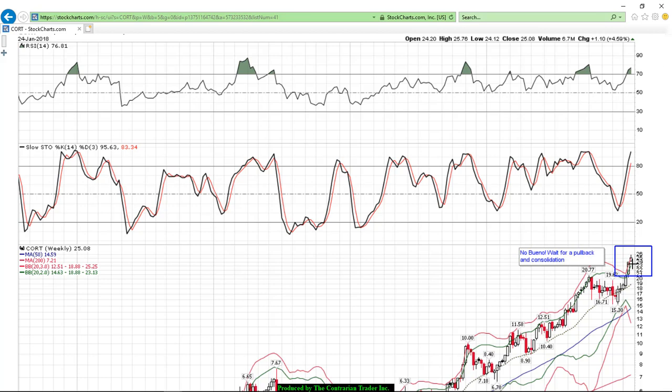And I know I say that sometimes and it still continues higher. Folks, it just goes back to the discipline. I can't buy a stock that is trading above its third standard deviation Bollinger Band. I'll spare you the technical jargon. It's simply not supposed to be there relative to the 20-period moving average that it's being measured against. So why would I want to buy here when the probabilities are against me?